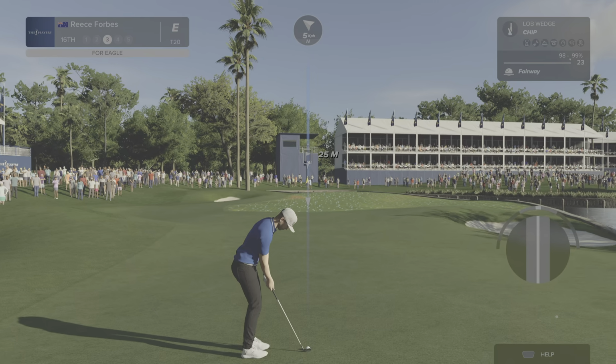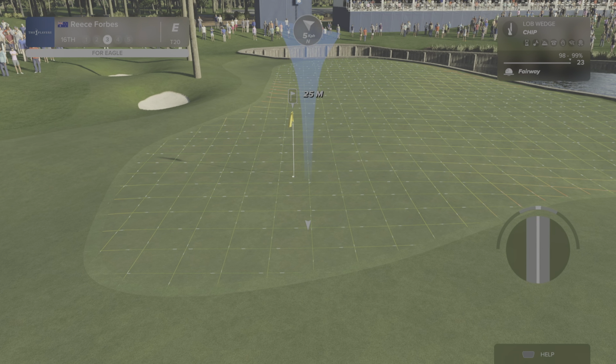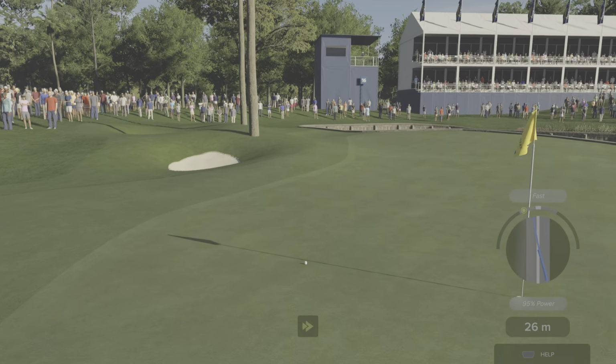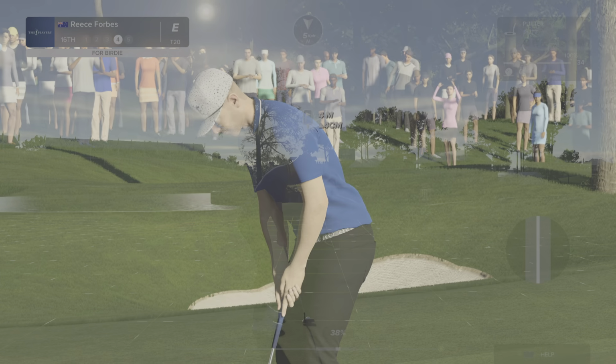Well, it looks like they tried to be bold there, Rich, but it didn't quite work out for them. Now from that lie, missing the green was always an option. Trying to get to 1 under here with this putt.